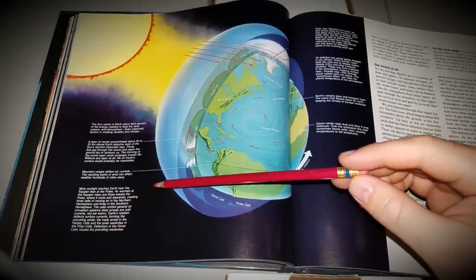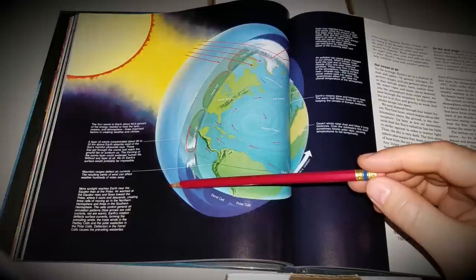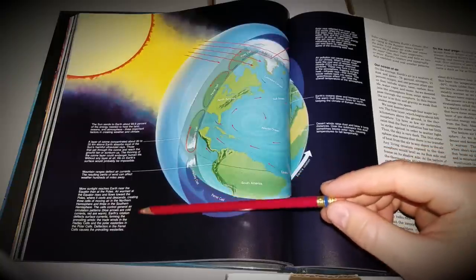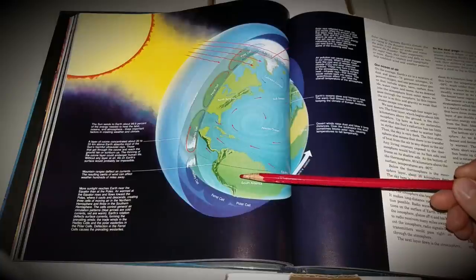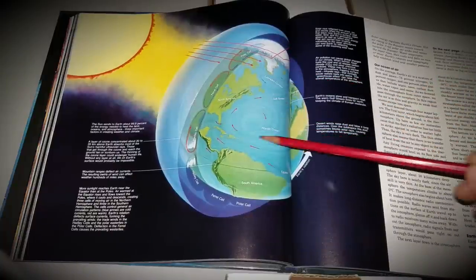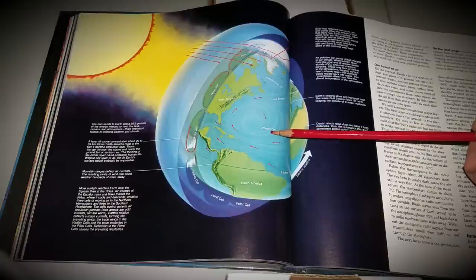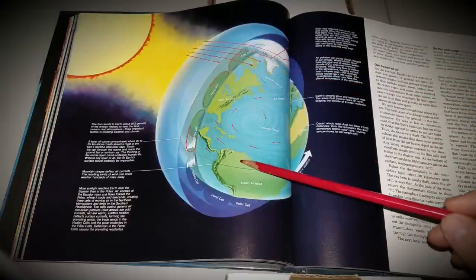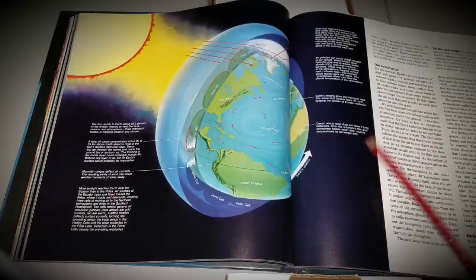Where it cools and descends, creating three cells of moving air in the northern hemisphere and three cells in the southern hemisphere. The cells control great air circulation patterns that form the prevailing winds, the trade winds in the Hadley cells. That's these right here. And the polar easterlies in the polar cells. Deflection in the Ferrel cells causes the prevailing westerlies. It's pretty cool.